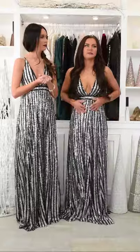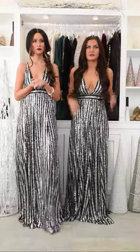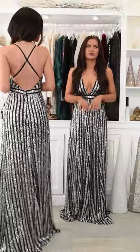It is sequins, but once again, it's not itchy or anything. Yeah. The lining is super soft. Even with your arms rubbing on it and everything, it's not super uncomfortable. Mm-hmm. So, this one's totally manageable.